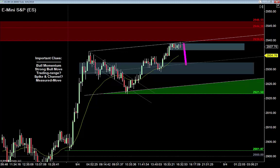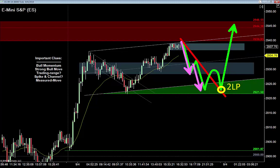Now, this is going to be a pretty deep pullback. Whenever I have a really deep pullback, I always ask myself what different scenarios I have to consider. First one: a two-legged pullback. One and two. Draw that trend line down, and then we'll try to use that trend line as support on the opposite side. I call this a 2LP, or a two-legged pullback. Pretty clever, huh? One leg and two legs.